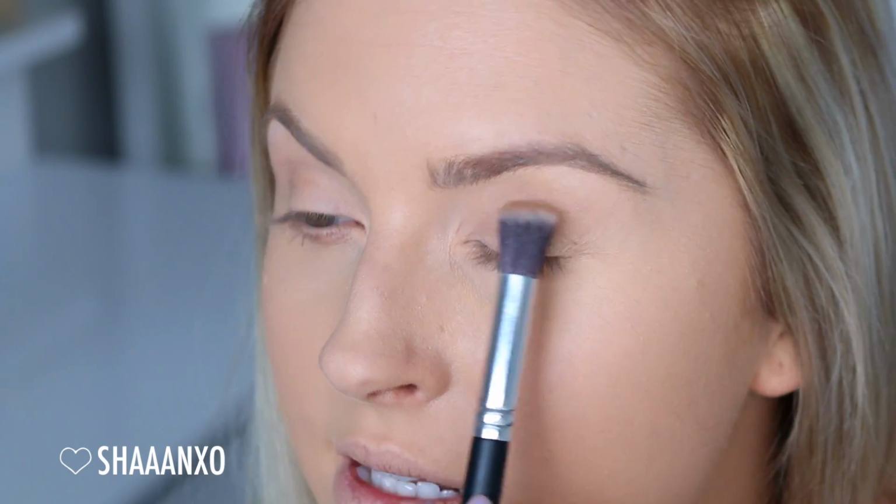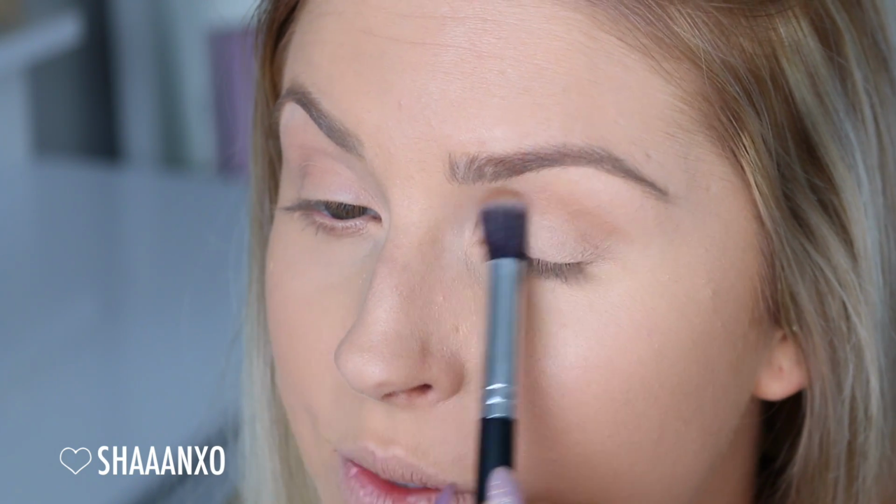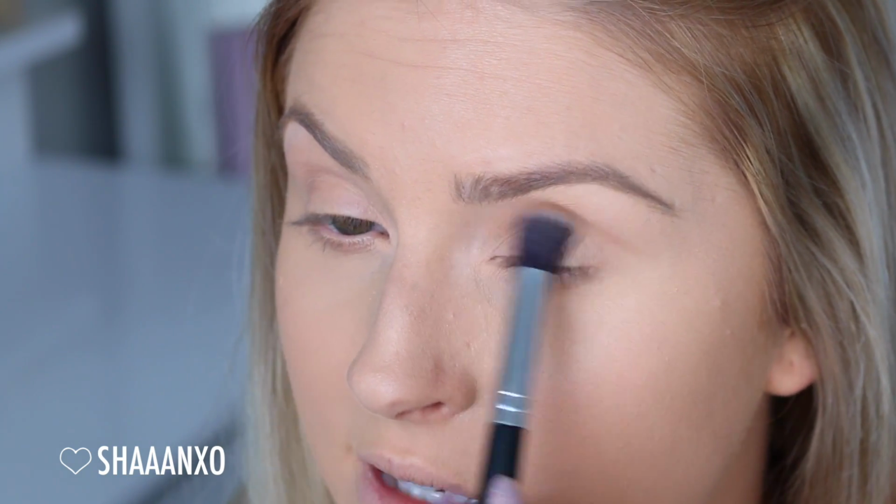How I like to use it to get a really nice defined line is to hold it like this. Usually you go in with a blending brush, hold it like this, and then go right into that crease and back and forth. Then I use the tip afterwards just to buff out the lines, but this helps to give you more definition with the same brush. So you can use it for different things. Can you see that? It gives you a really nice defined line. And then you can go in with the tip just to buff it out.